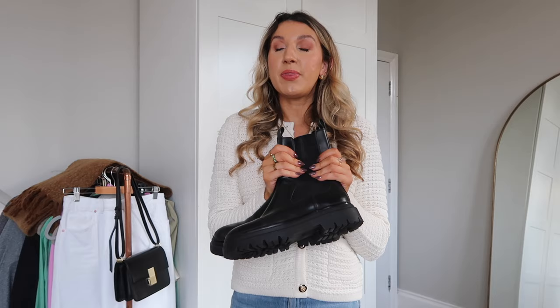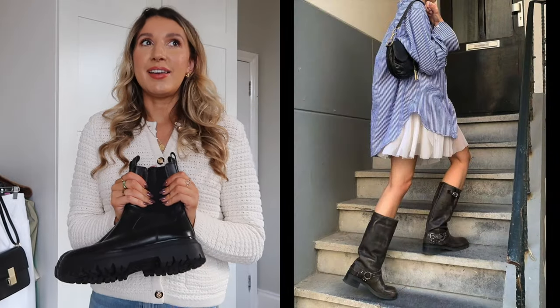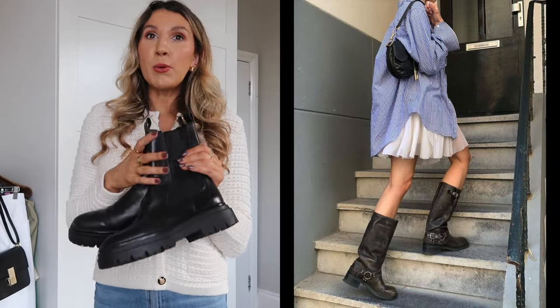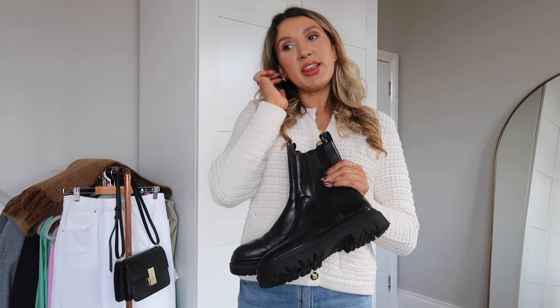Obviously, the biker boot is very trending, so if you do have a pair of black ankle boots in your wardrobe already, then maybe you want to add a trend piece in. The biker boot is the boot to be seen in this season. I've got Miu Miu to thank for that. Ankle boots on a high street budget, I would recommend H&M do amazing boots, Zara and Other Stories. Arket, obviously a little bit more expensive. Office, great options, but it depends on what your budget allows.